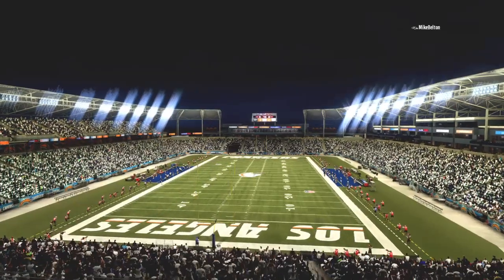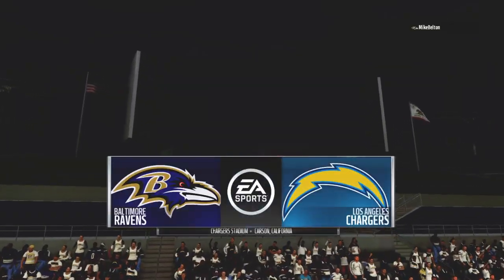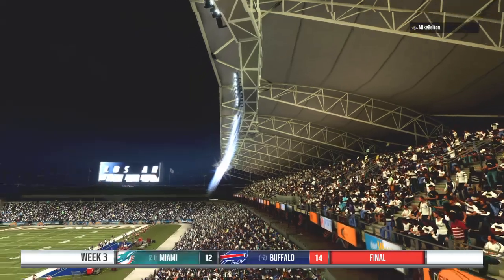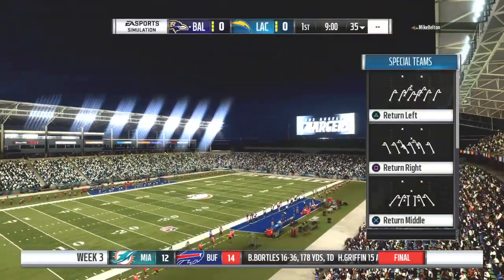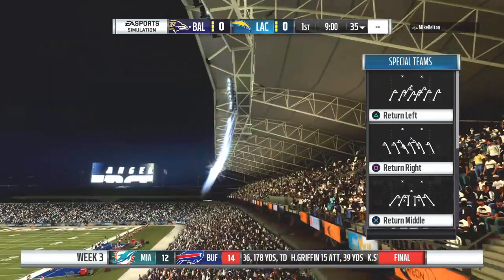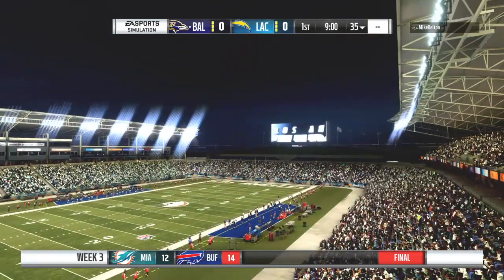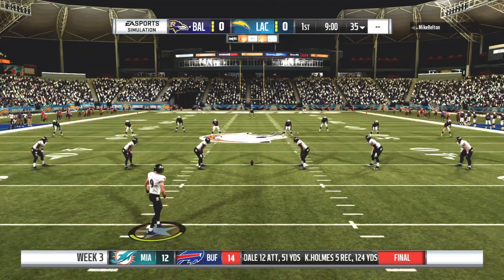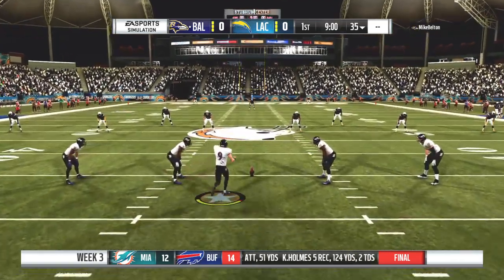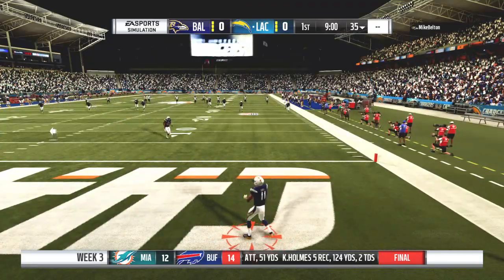EA Sports coverage of the NFL takes us to the StubHub Center, 20 miles south of downtown L.A. Tonight, we've got a great Sunday night matchup between the Baltimore Ravens and the Los Angeles Chargers. It's the first weekend of autumn, and the NFL is in full swing as off we go on EA Sports.